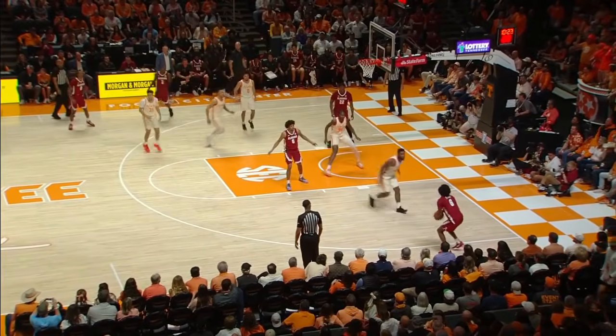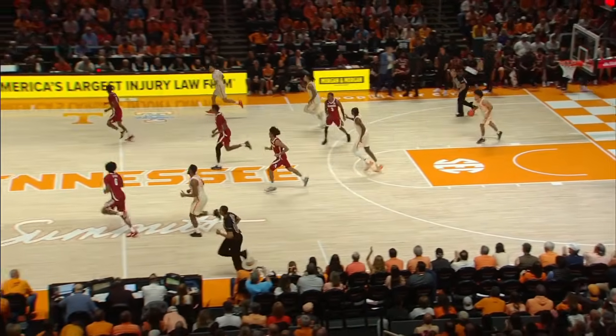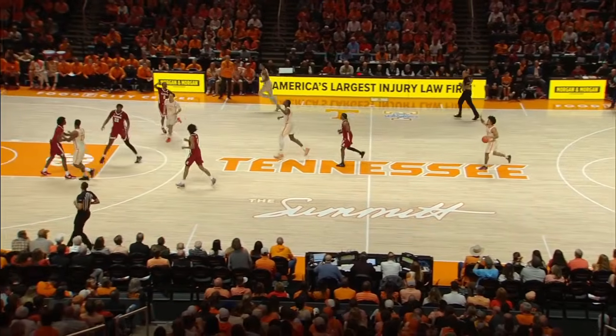Phylon gives it off to Allen. Drives, dishes, Jemison. Corner 3, no good. Missed the world. Second air ball he's had. I mean, 2 feet over the goal on both attempts.